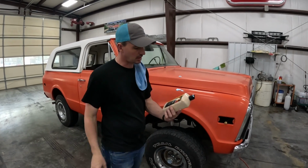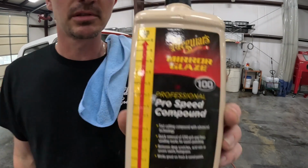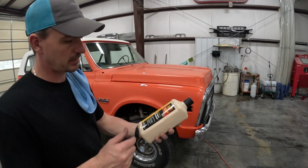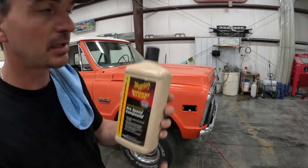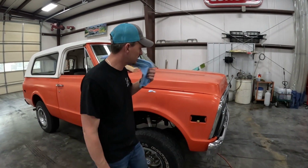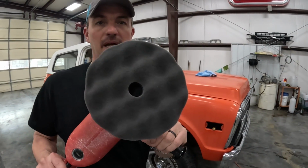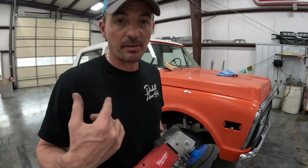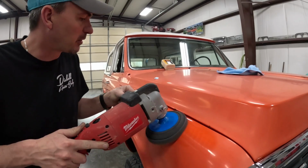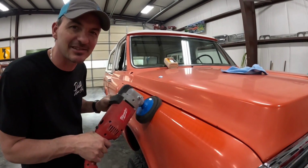So we're gonna go there, and I'm just using some Meguiar's mirror glaze. It's a heavy duty fast cutting compound. Works pretty good. It works really good on old paint like this. So I got me just a little waffle pad that we're gonna try now. I might bump it up to a wool pad, but we're just gonna see what happens here. This is probably single stage.